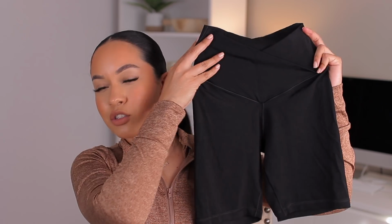I still have more stuff in here that smells good and all of that, but I want to switch it up. So I'm going to move to a few clothing pieces. So these I showed in a recent haul that I did. These are from Aerie. They're these biker shorts.